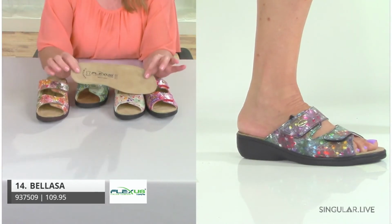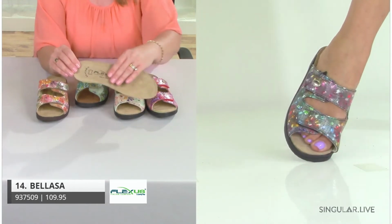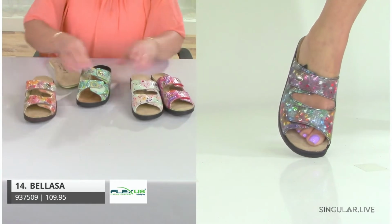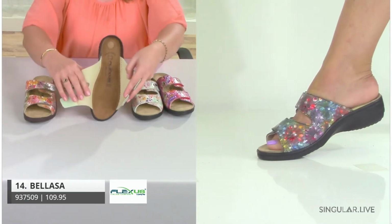It's removable. So this is the insole. It is made in Turkey. It has a really nice finishing here of the leather. And this way it can accommodate orthotics. Flexus, we're going to go that extra mile and take a look at this.